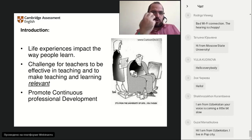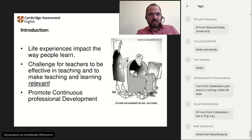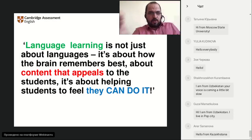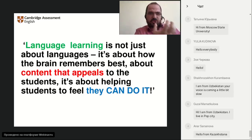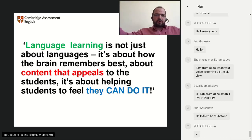So the process is, let's apply all these concepts on ourselves first, and let's see for ourselves how these concepts are changing. Obviously, in most of this event, everything we're doing is focusing on language learning. So we were talking about the bigger concept of learning, making learners' learning more enjoyable, making learners' learning more relevant.